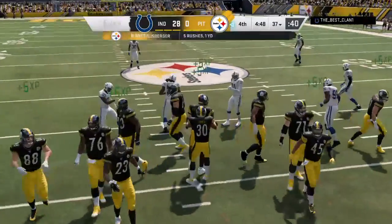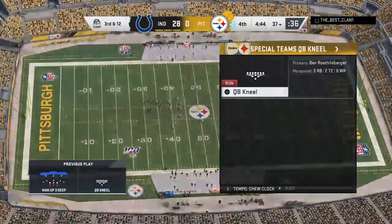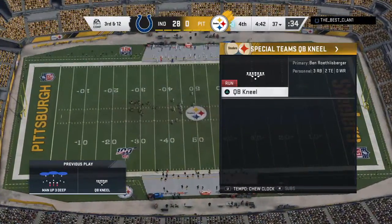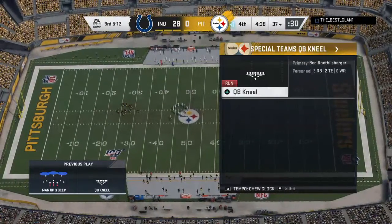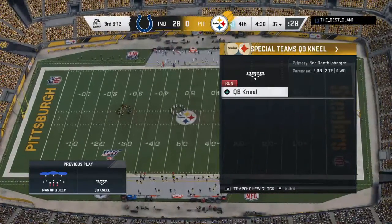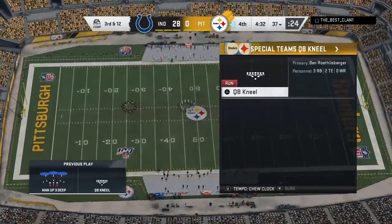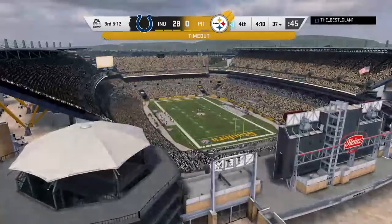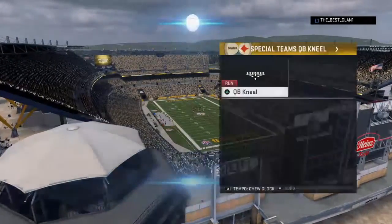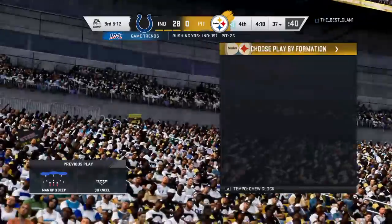And they take a knee. It's a loss of a yard, bringing up 3rd and 12. Here we go. Blue 30. Now the Steelers use the first of their 3 timeouts. That'll leave them with 2 remaining. We'll be back after this.